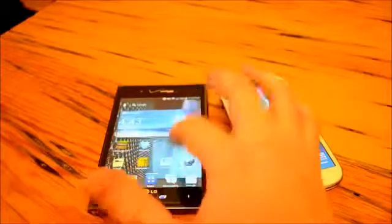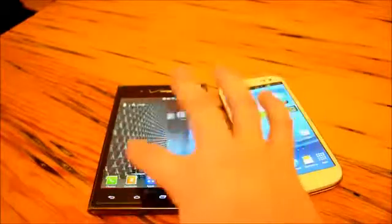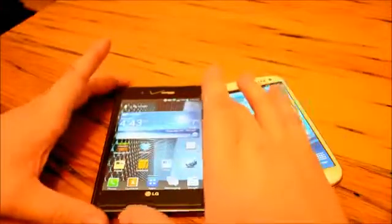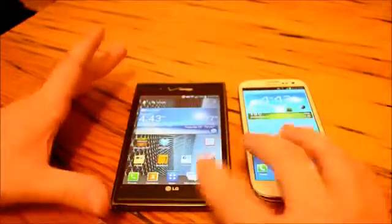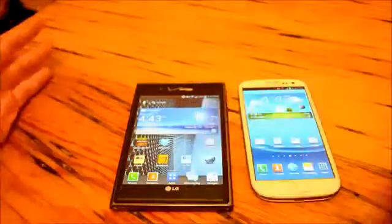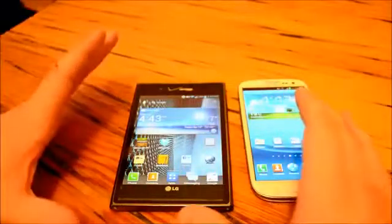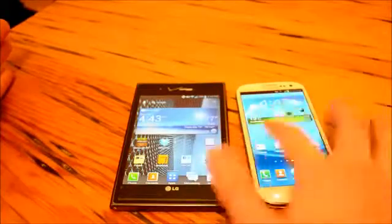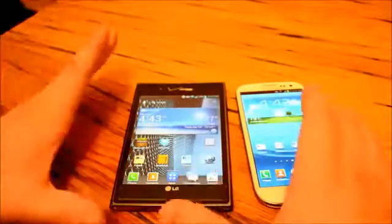Intuition runs nicely. The S3 processor, the Snapdragon S3 in the Intuition, is quite responsive, works very nice, and it's still a joy to use. A lot of people don't like the Intuition just because of its strange aspect ratio, its large size, but I'm sort of growing accustomed to it. I do think that I will get the Galaxy S3 and I will return the Intuition in about a week, and that's my honest opinion, you guys.